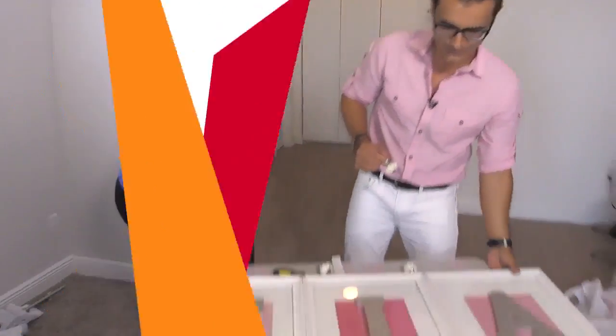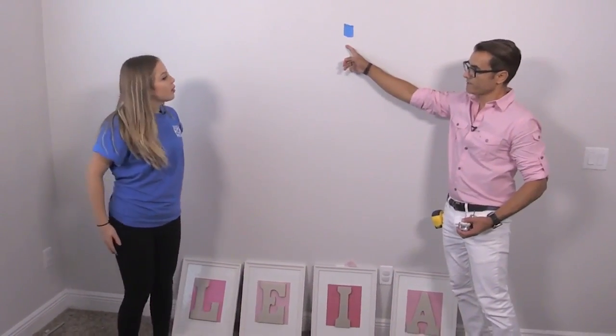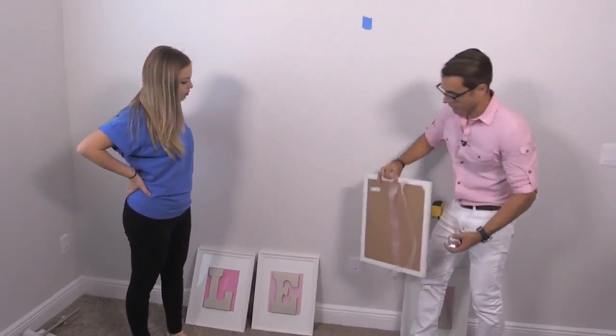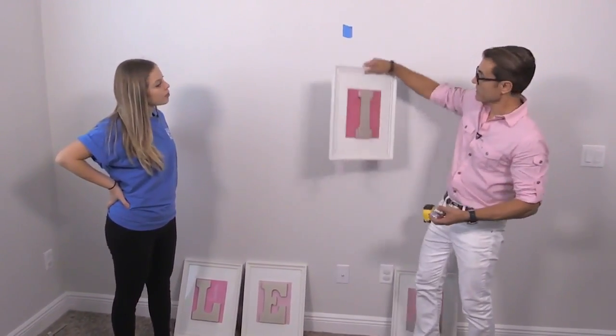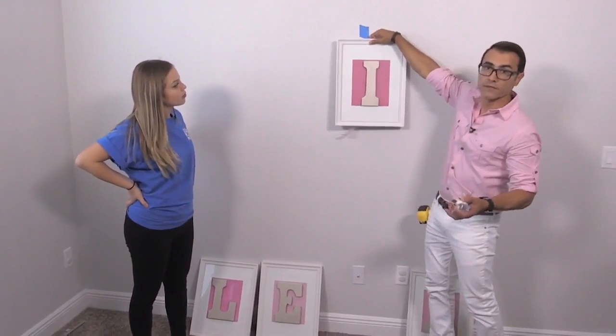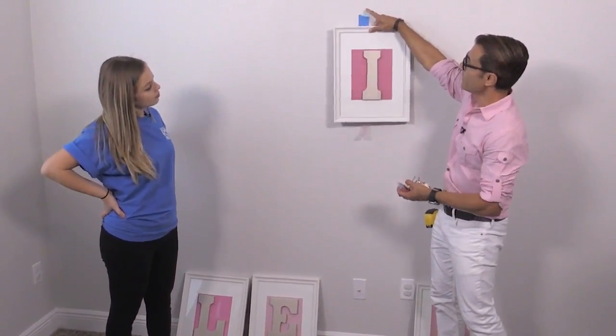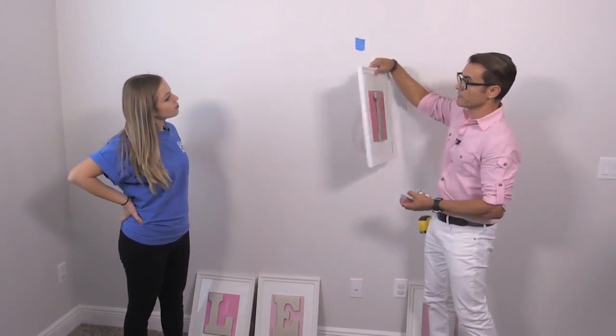Okay, let's go. So this is our center mark here. Okay. We're gonna actually hang the frames as if we are hanging any traditional frame with the actual hook in the back. So that's just gonna secure it even better. Awesome. Again, safety is really important in a nursery, dealing with small children. And then from there, we'll go ahead and install the knob and then just basically tie the ribbon onto the knob. Okay, cool.